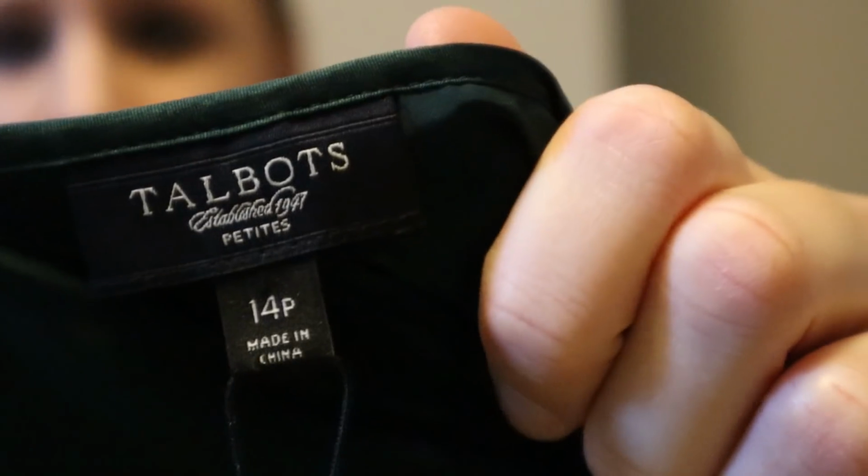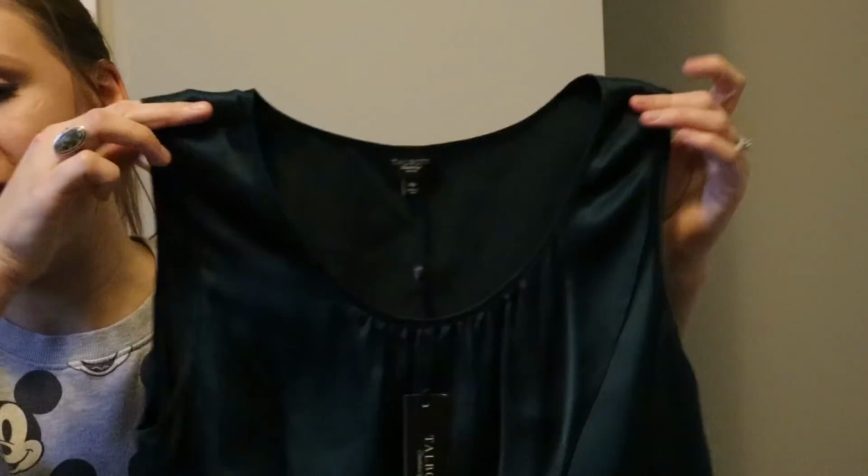So the brand is Talbots. It's a size 14 petite. There we go. It's actually the older tag, I think. But it was originally $79.95, and it's 100% silk. And like I said, new with tags for $2.99.